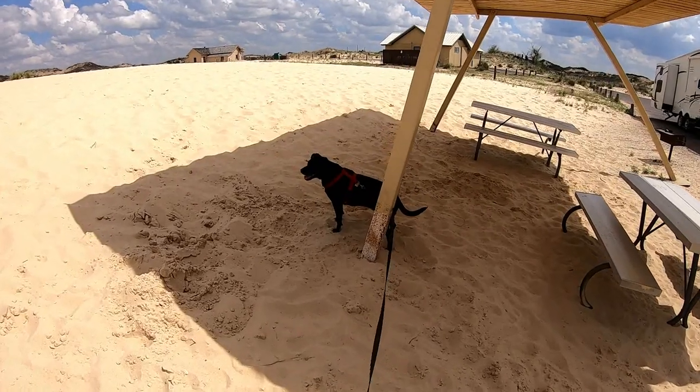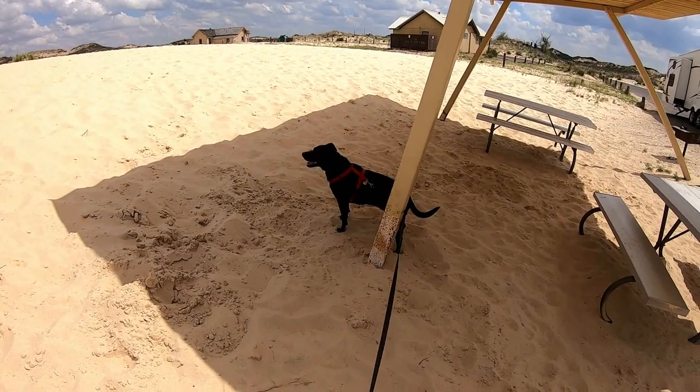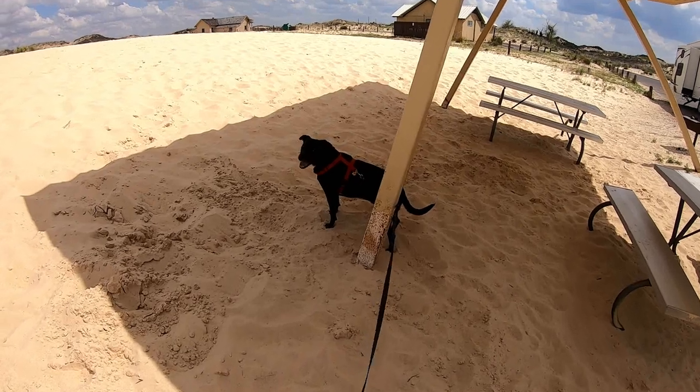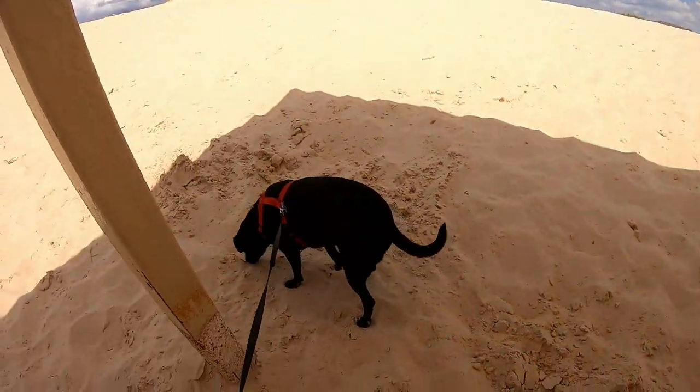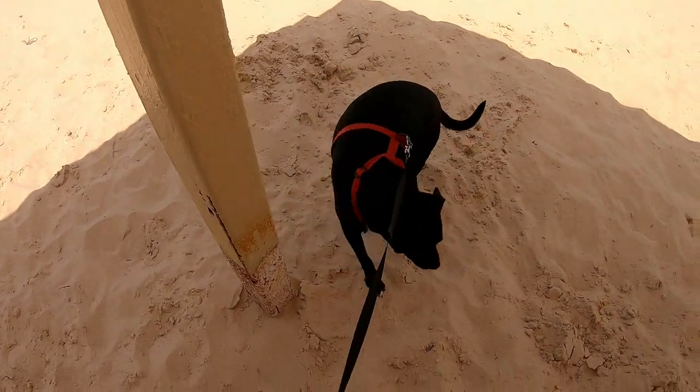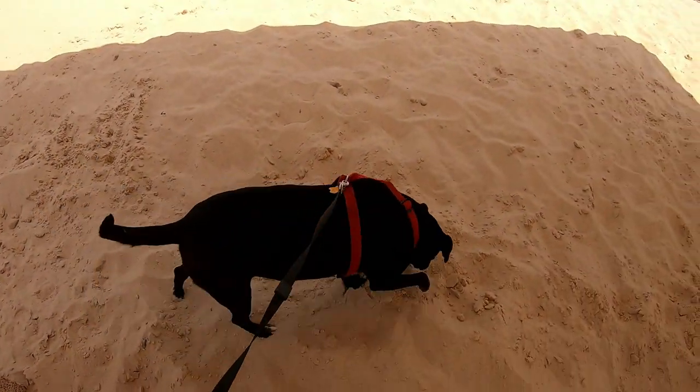What do you think? What do you think about the sand hills? Huh? What do you think? Is it cool under here? It feels good, doesn't it? If you dig, it'll be even cooler.